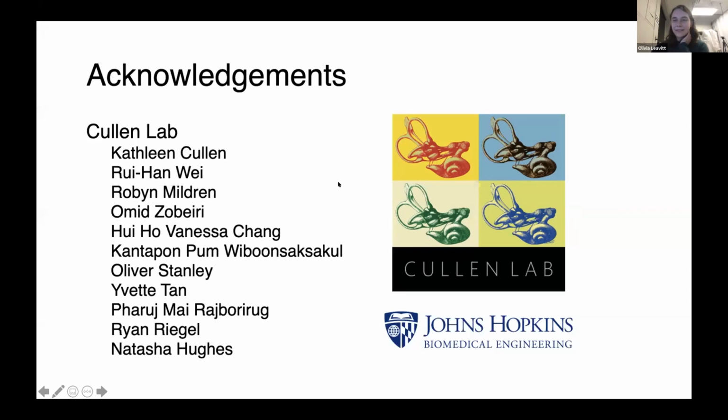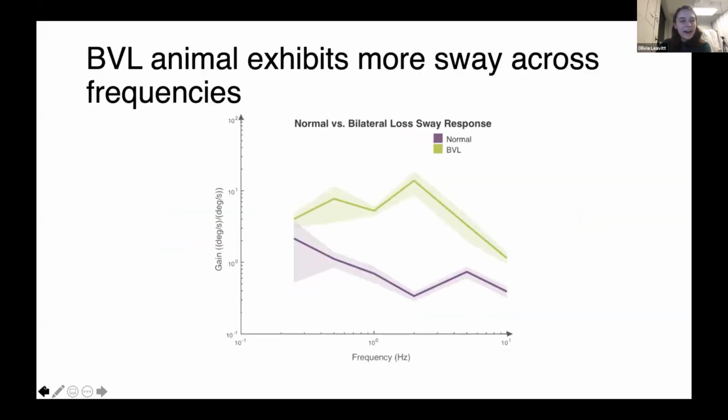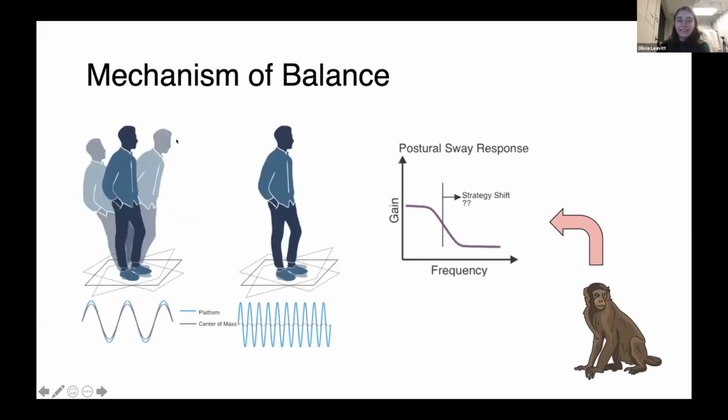So one of the things that was really interesting doing literature review for this work is that most human work, as this image shows back here, is done in the anterior posterior tilt, so pitch tilt. And because our base of support is sort of horizontal relative to our shoulders, that makes sense. I decided to change to roll because that would be the primary unstable axis in a monkey model because they're quadrupeds. Cool. That makes a lot of sense.